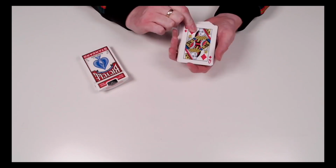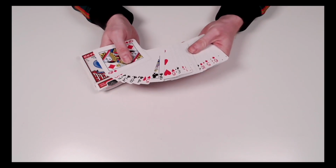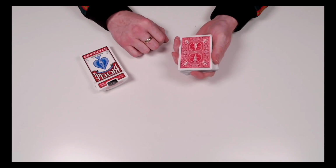If I turn this deck end for end like this, I can spread through, keeping the magnet concealed underneath the spread. Turn the deck over and I'm ready to go into performance.